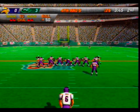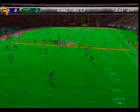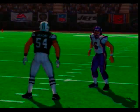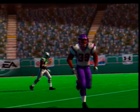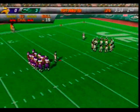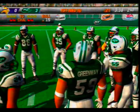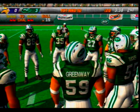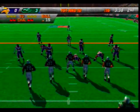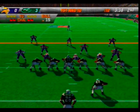Franklin into return. And he waves for the fair catch. Fair catch made at the 15-yard line. The ball on their own 15. Will start the drive at the 15-yard line. First and 10. What's the play, Sam?